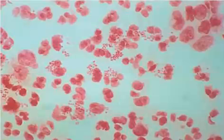This pathogen can also be cultured on Thayer-Martin media, which is chocolate agar with antibiotics to kill competing bacteria. And Neisseria meningitidis is oxidase positive and ferments both maltose and glucose.